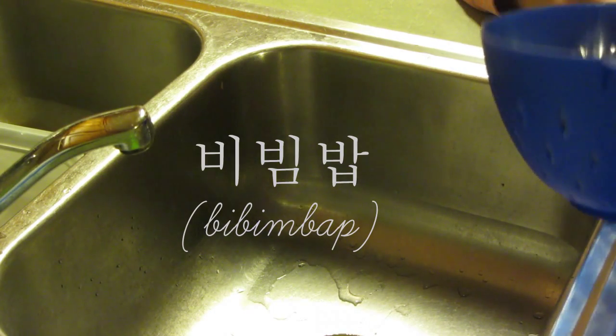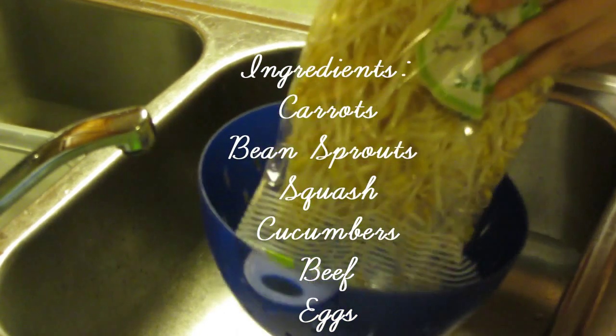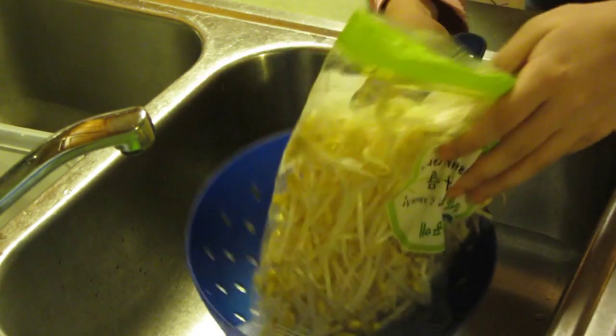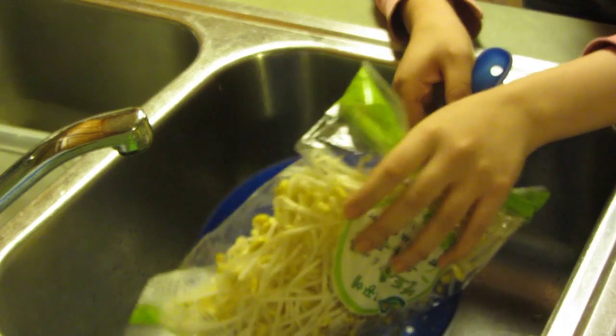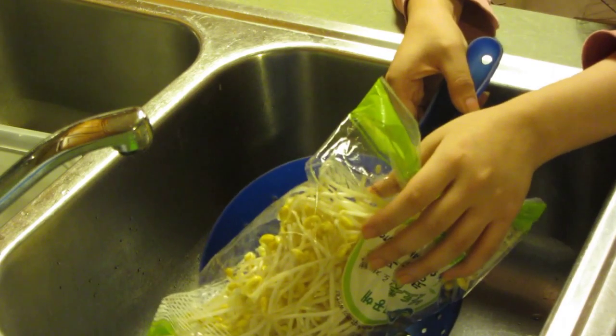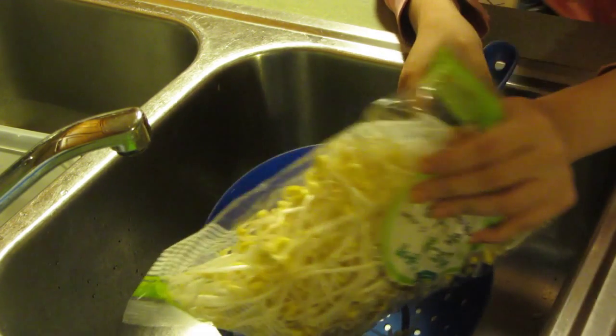Mixed inside the bibimbap, there are carrots, bean sprouts, squash, cucumbers, beef, and egg. The vitamins and the minerals being vitamin A, vitamin K, chlorine, vitamin C, and vitamin B, which helps convert food into energy, help prevent liver disease, and help metabolize protein.